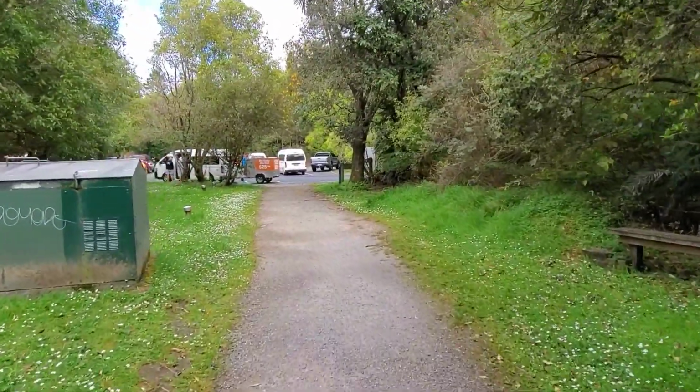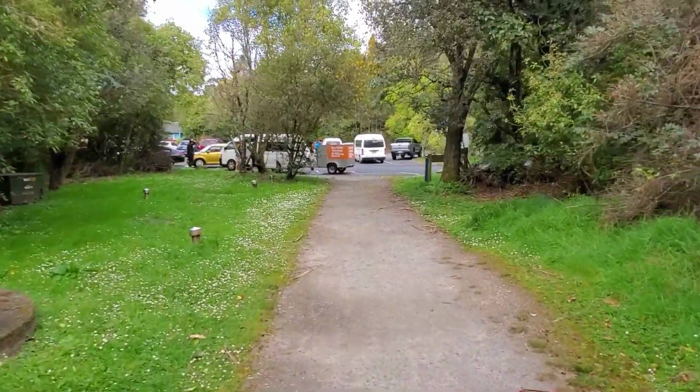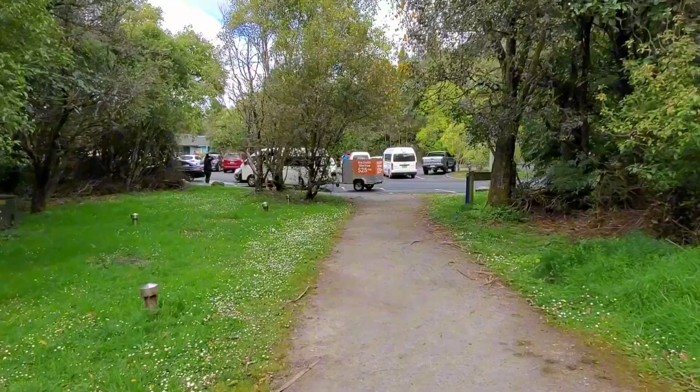But I found out about it because I was looking around on Snap Maps trying to see what was going on over here. I put the Huka Falls lookout on my Google Maps, but if you just put Huka Falls on Google Maps, it should bring you to this car park that's down here, so you don't have to do the 15-minute walk. But if you want to do the walk, that works for you too.